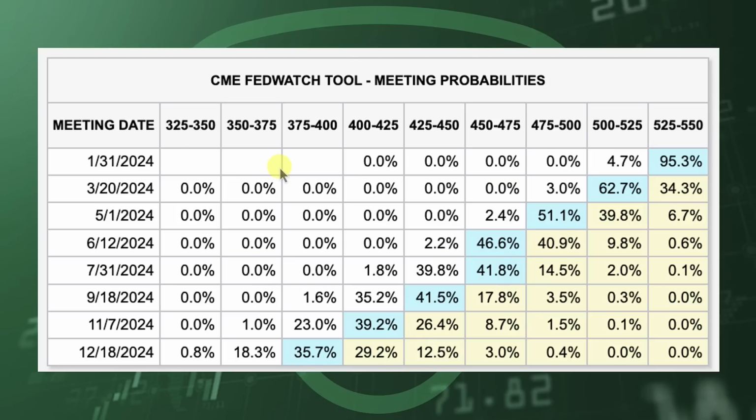Now, when we do get the report drop, pay attention to what happens with the federal funds rate probabilities. As it stands right now, the market is basically pricing in 6 rate cuts this year, right? We got 1 rate cut, 2, 3, 4, 5, and 6, starting in March 20th. So right now, when you see a 25 basis point cut, there's a 62% probability as it stands.